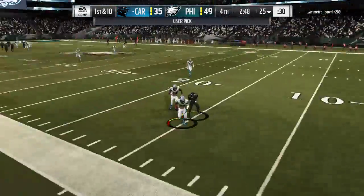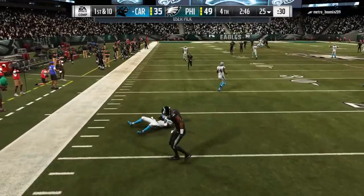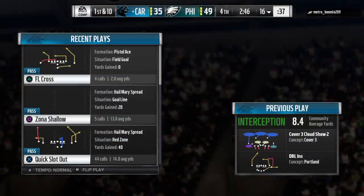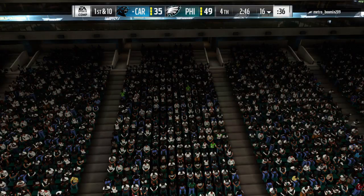You've got the... And intercepted. Maybe the turning point they need. Picked off by Mike Adams. And a big turnover there as his guys will get the football back.